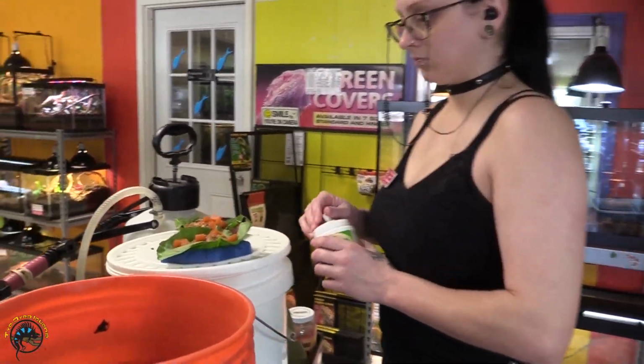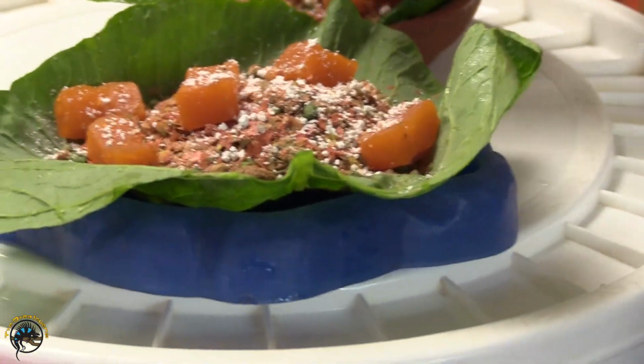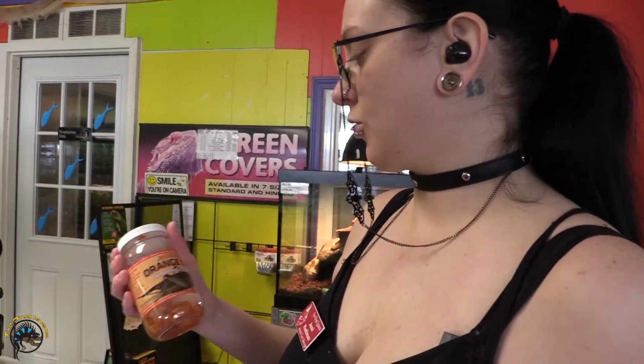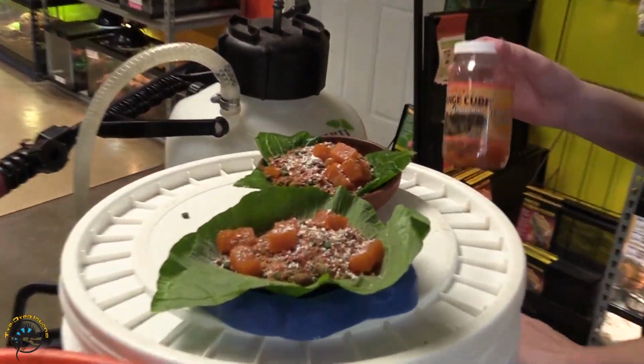What is that? Hermit crab food chunks. They're actually the cricket drink that we use to feed our crickets, but hermit crabs love them too. Hydrating and nutritious. Yeah.